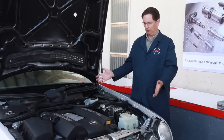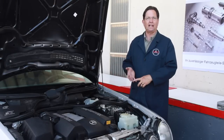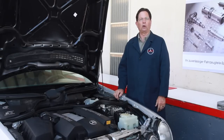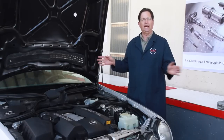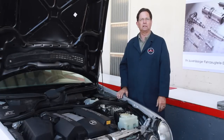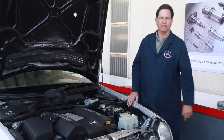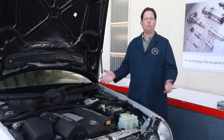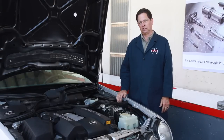For instance, I'm going to give you an example. The first 2 years of the W210 chassis, 1996 and 1997, they were still using the straight 6-cylinder 104 engine. Now, I know some of you out there just love that engine, think it's the greatest engine ever made. And then in 1998, they came out with the V6. But I personally am tired of changing head gaskets in 104 engines. They have this propensity to develop oil leaks in the head gasket. So do I even want to deal with that? No, I don't. So I'm not even going to look at a 96 or a 97 210 chassis.